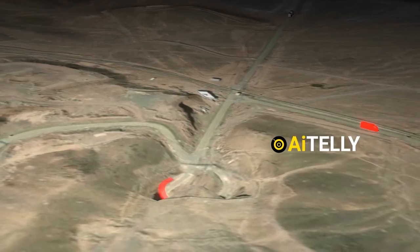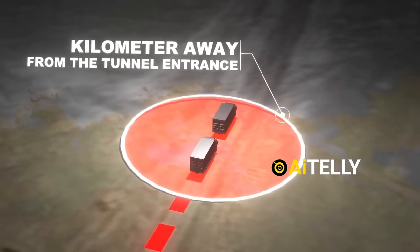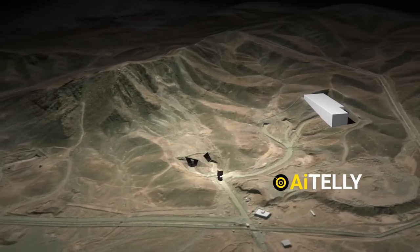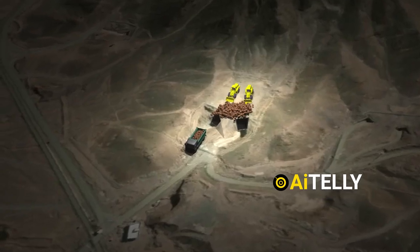The following day, most of the trucks had disappeared from the site, while a few were spotted about a kilometer away from the tunnel entrance. The scale and timing of this movement strongly indicated the removal of critical assets, most likely the enriched uranium.